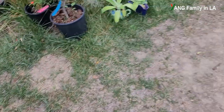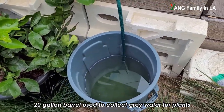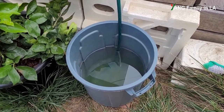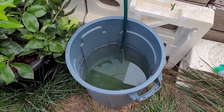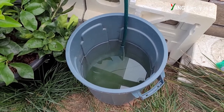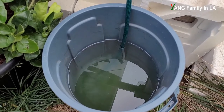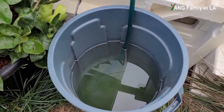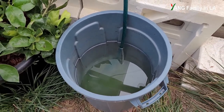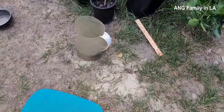We have a water barrel in the backyard. Basically, we use this bucket to collect some gray water for plants. Last night, when she was trying to water some plants, she tried to get some water from this bucket, and she found a lizard inside this bucket on the internal wall. Then she used a pitcher to try to get some water, and the lizard got into the pitcher. So that's why right now you can see this lizard in the pitcher.